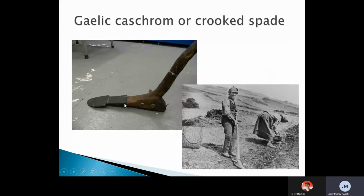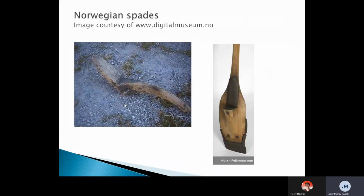Looking east to Scandinavia, Fenton compares the spades to the Norwegian crock spade or nabba spade, although he acknowledges that they are merely comparable due to their ability to undercut and lever up turf. They were used until the mid-19th century, but were probably in use from the early medieval times.